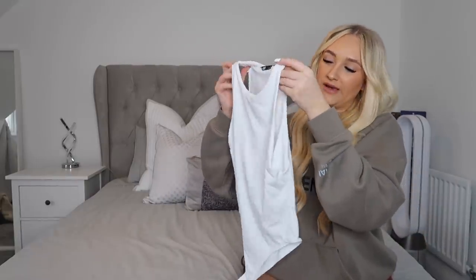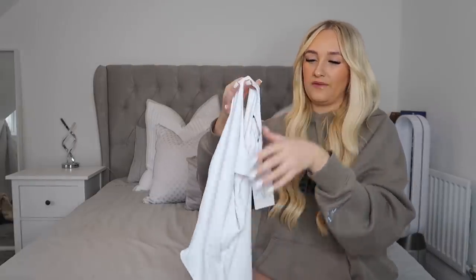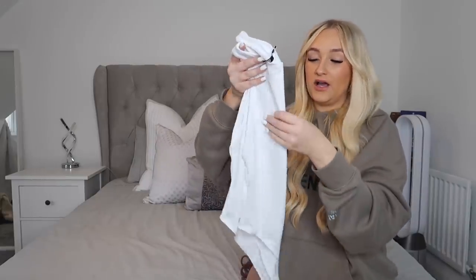They're so flattering and they hide your bra at the side as well, which I really like. And yeah, I just love it. So comfortable, can wear with everything, like I've said 50,000 times. But if you haven't tried one of these Zara bodysuits, I honestly urge you to go and try them.